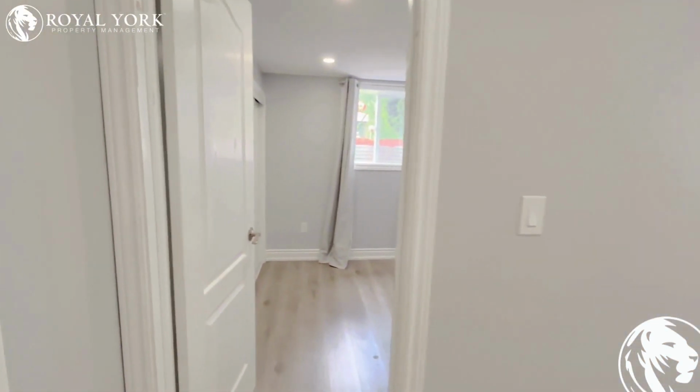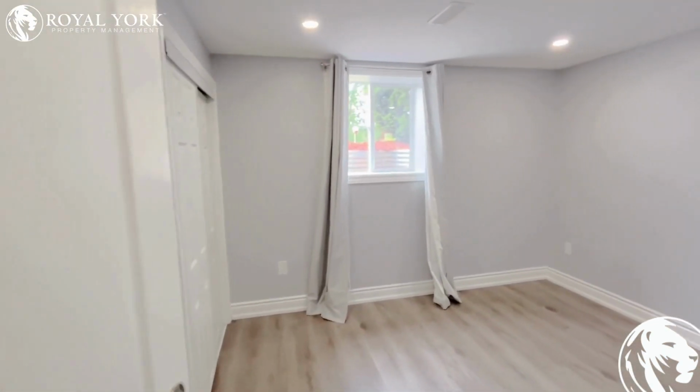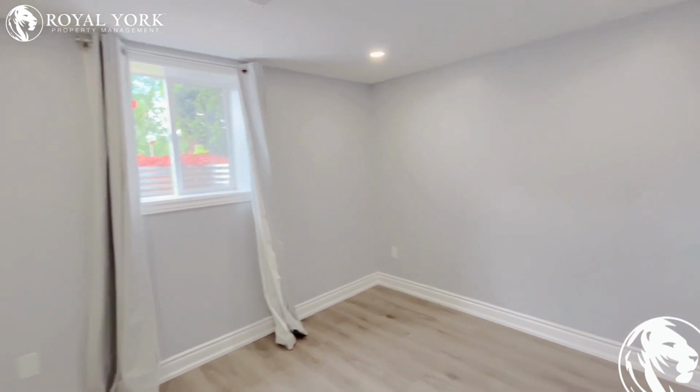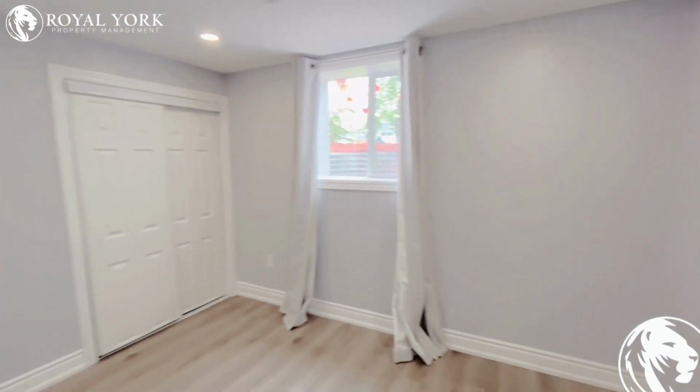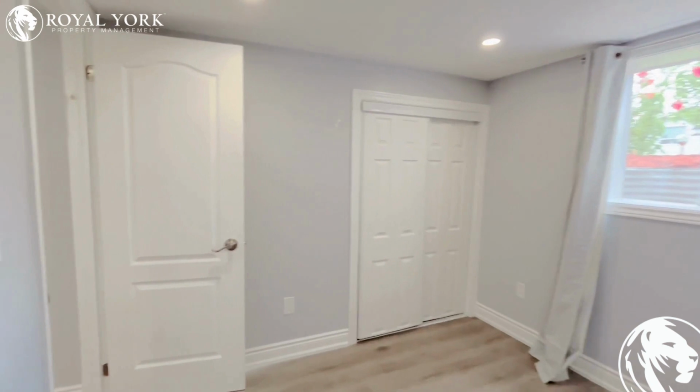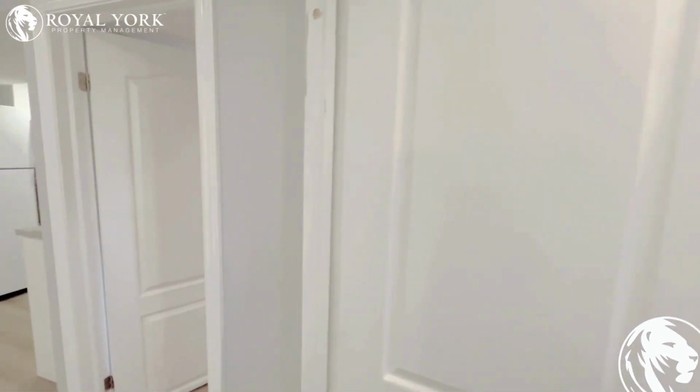Let's check the bedrooms. This is bedroom number one. Very spacious. You can easily fit a king or queen size bed with a nightstand. Here you can see the bedroom is very spacious.